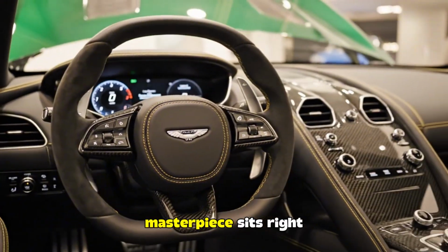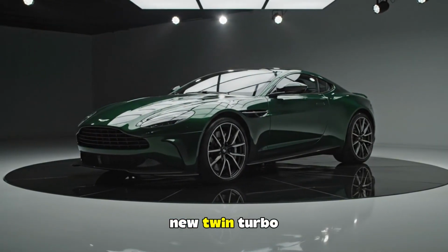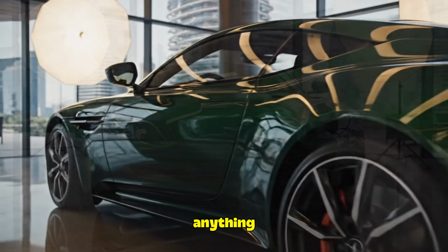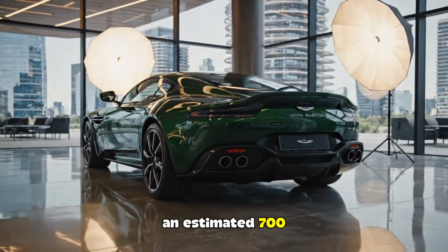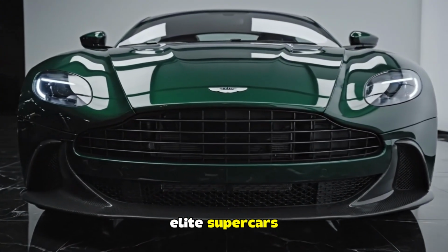But the real masterpiece sits right behind the seats, Aston Martin's all-new twin-turbo V6 hybrid engine. This powertrain is the result of years of development and is unlike anything the company has ever produced before. Paired with an electric motor, the Vanquish delivers an estimated 700 horsepower, placing it directly among the world's elite supercars.